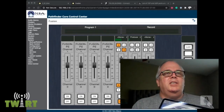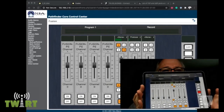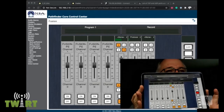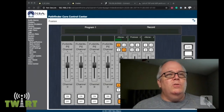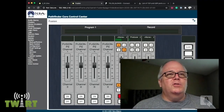Because it's HTML, it's really platform agnostic. So that screen that you're seeing right there is also on an iPad. It would run on an Android phone. It would run on an Android tablet. And so using standard protocols, I can control my console.